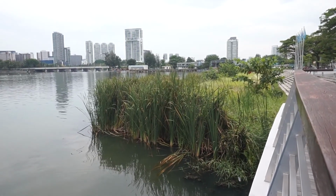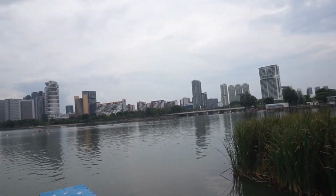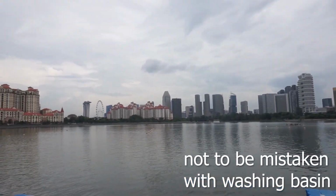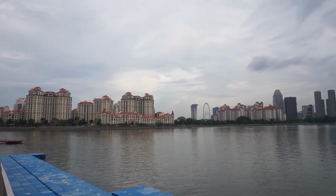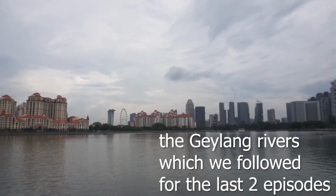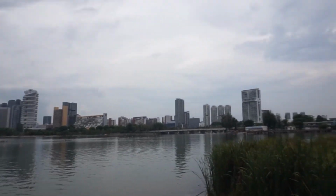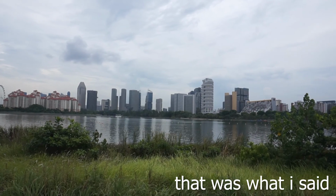Welcome back. Right in front of you now is the Kallang Basin, which is an enclosed bay in Kallang. A few rivers actually empty into the Kallang Basin, which are the Kallang River, the Rochor River, and the Geylang River, which we have followed through the last two previous episodes. So the Kallang Basin actually forms part of the Marina Reservoir.